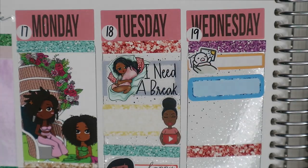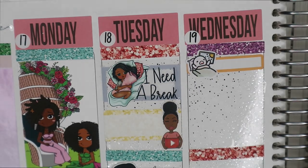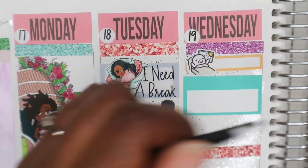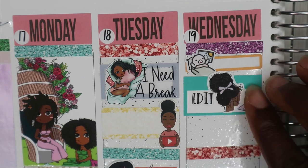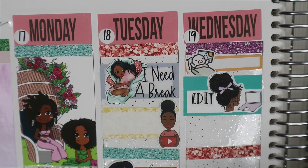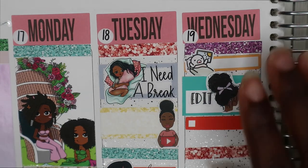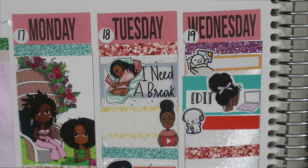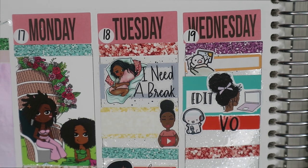Then I used a rounded off box, but I changed that into a half box. And I used a laptop girl from Panda Bird Design to note that I edited. Like, I woke up early to edit. And I used the edit script from Stella Bow Sticker Co. Then I used an appointment label and an emoji with a mic and a voiceover script from Stella Bow Sticker Co. to note that I did a voiceover after I edited.